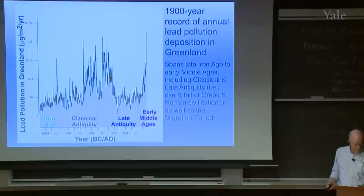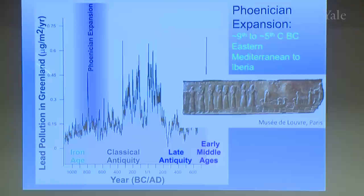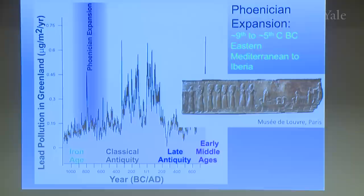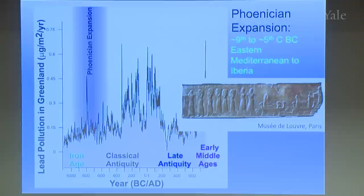So let's just walk through it a little bit. You can see this first rise back here. Well, what was that? We can't say this is what it was, but it is at least coeval with the Phoenician expansion of trading from the eastern Mediterranean towards the western Mediterranean, right? And you can see that the concentration goes up initially, it bounces up and down. By coincidence, this big jump happens at around the time that Alexander the Great consolidated power. We didn't talk about that in the paper because we really didn't have a very good explanation for why that would have changed lead emissions. But anyway, it rises up.